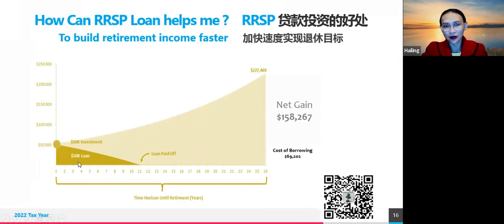Of course, the 50,000 we need to pay back along the years, right? We also need to pay back the interest. Let's say for the 50,000 loan, principal plus interest for the 10-year payment altogether is 69,202. Then you see the difference. For me, I'm not using my own money. The 50,000 is borrowed, so I'm using other people's money, which is the bank's money, right? And the financial institution's money helps me to gain 3 times. This is the net gain for myself. So this is a great way to accelerate the retirement saving.